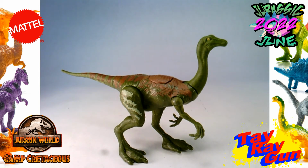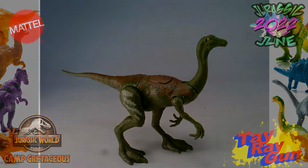Now, that's all I can say about the Gallimimus. Remember, they're not dolls. In this case, they're action figures. Action figures of prehistoric ostriches. I mean, really, that's what it is.